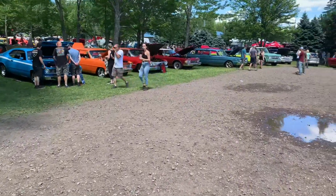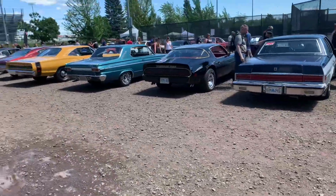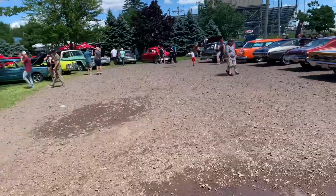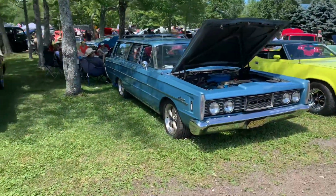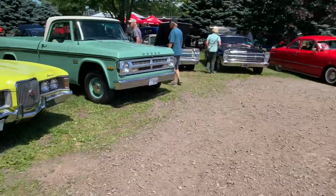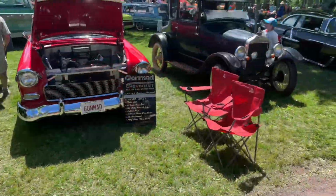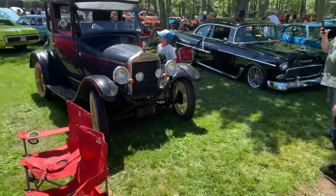There are a lot of Mustangs here, but there are a lot of other things here too. Back to that Trans Am we were looking at before. Maybe you're a fan of the family wagon. I got some of these here too. And the old pickup truck. Look at that one there. I love that. How about a Model T? We got those too.